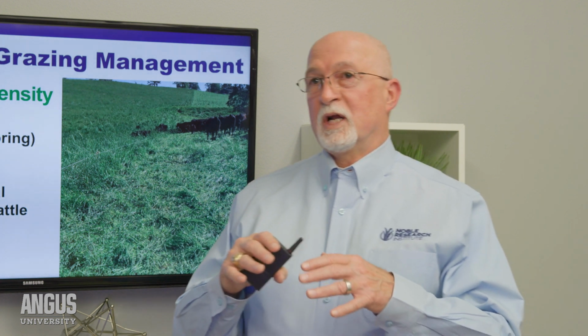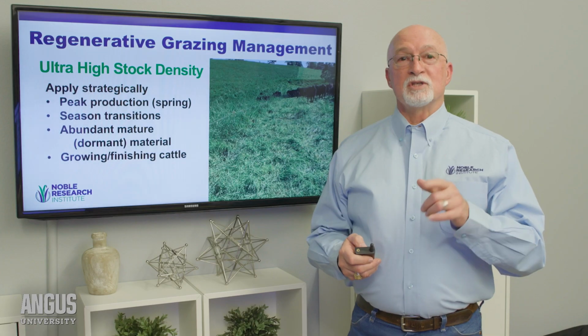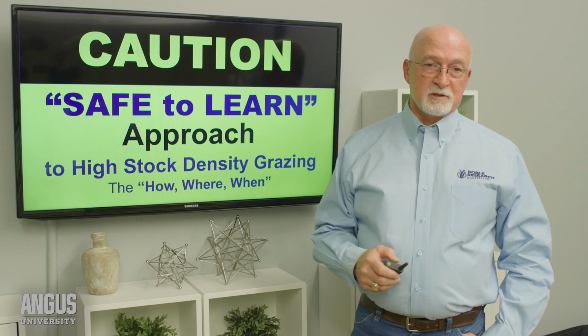So we can move these growing-type cattle 3, 4, 5 times a day, allowing them to what I call cream the pastures, and then follow in with a more mature animal like the cows behind it, and we can finish or continue growing these growing-type livestock a lot more effectively. But this is the other time that we would be using these.